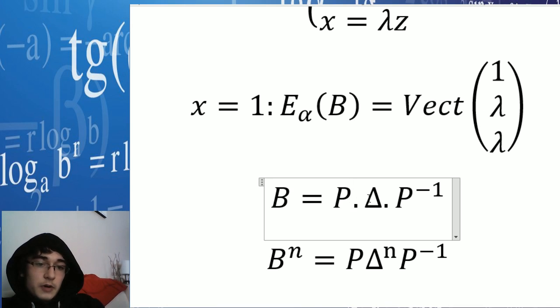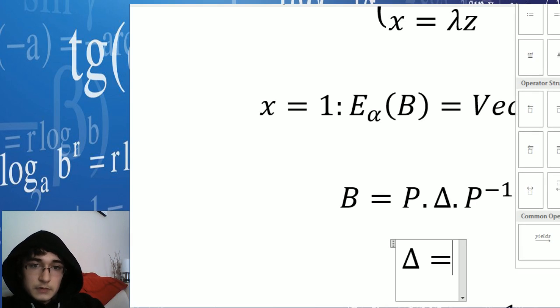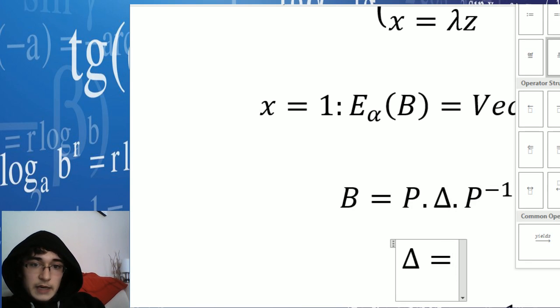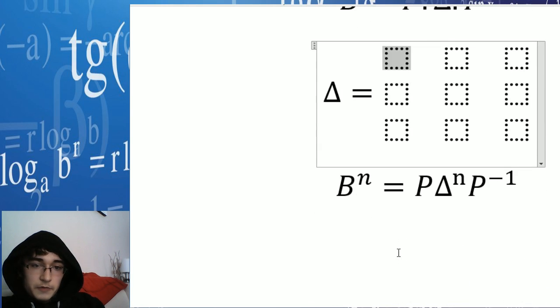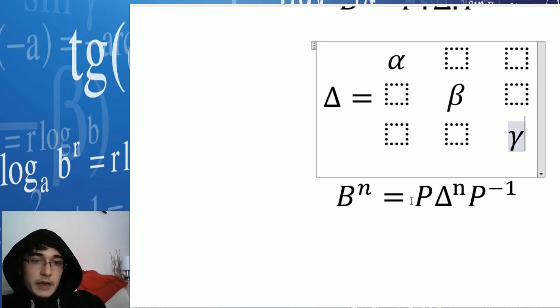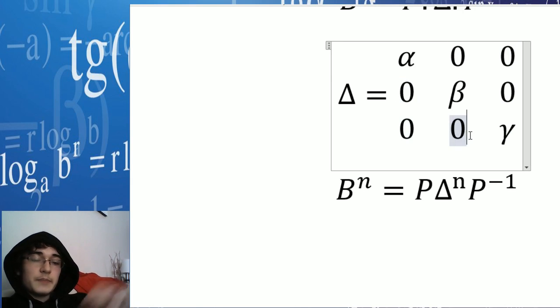So for example, sorry, I didn't tell what delta is. Delta is a diagonal matrix with all the roots, so alpha, beta, gamma, and all the rest are zeros. So it's a matrix like that.